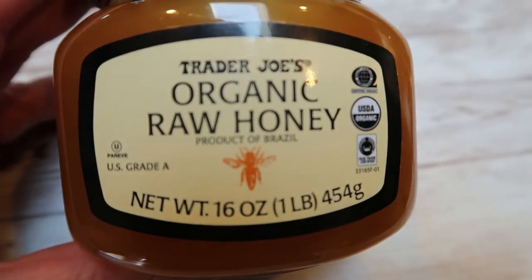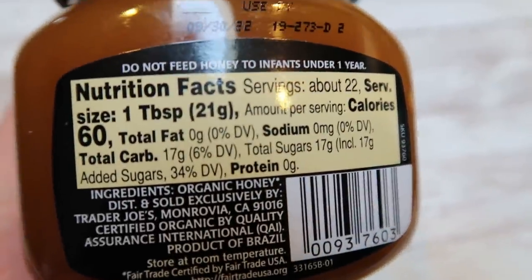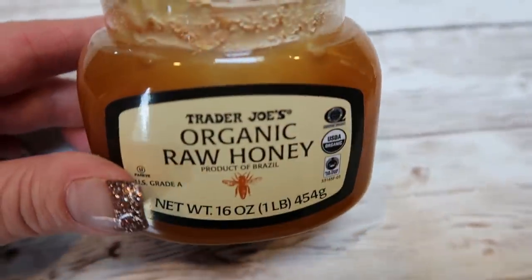I found that Costco sells a 3-bottle package of the honey for a really, really good price. And also Trader Joe's has this raw honey that I absolutely love in this little jar, and it is so good. I mean, the flavor is amazing. And honey has a low glycemic impact to your body, so it's a great sweetener alternative, and a little bit goes a long way. Just make sure that you are picking up organic raw honey.